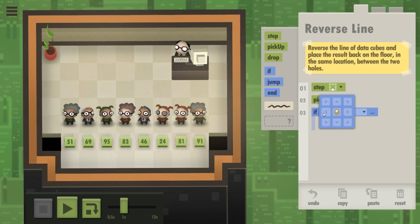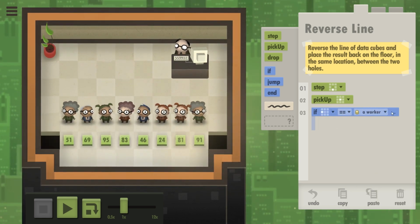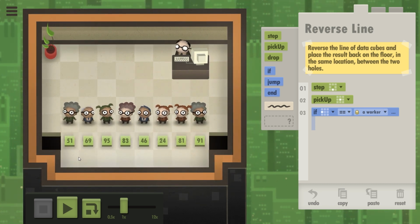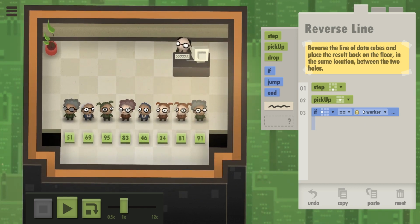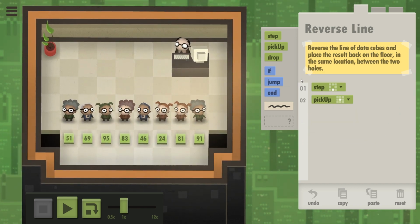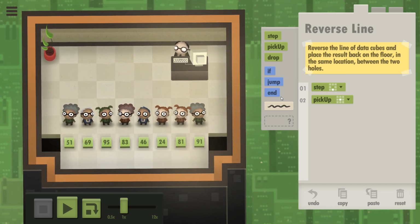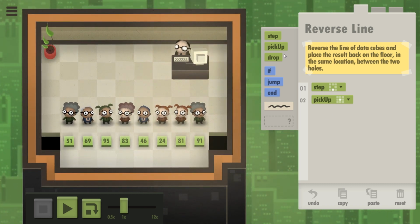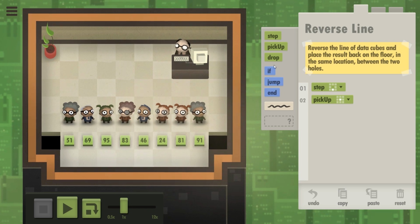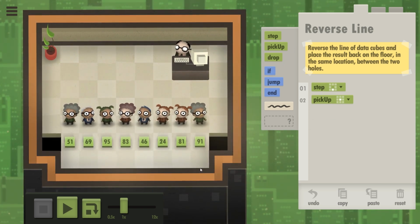If to their left is a worker, that's something I can do. But also that worker needs to be in the state of where they're not moving. So that's going to be interesting. I don't think I'm given the tools that I need to know that information. All I've got to go by right now is everyone steps down and picks up a cube.